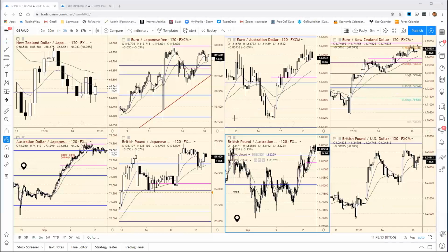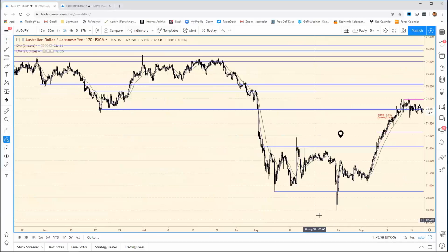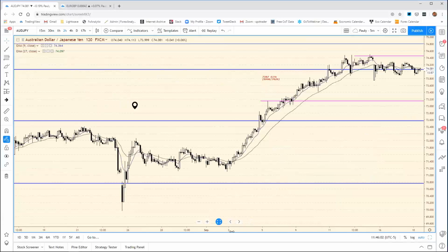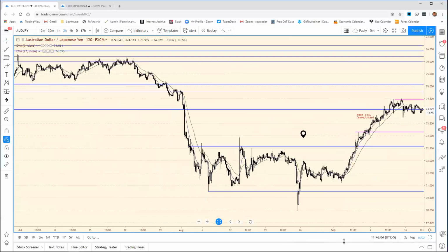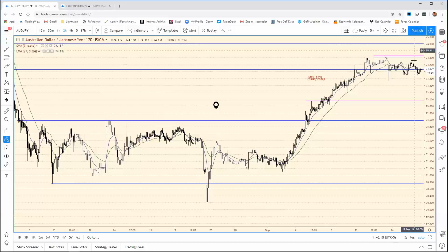So just a quick move into the cross rates, and right here with the Aussie, we're staying in a relatively tight range. You can see this is on a 2-hour chart; you'd think this was like a 15-minute chart, it's so tight here. And it's really two things pushing against each other: the potential weakness for the yen, and on top of that, the Aussie weakness. So we may be stuck in this area.